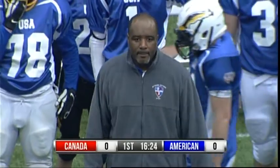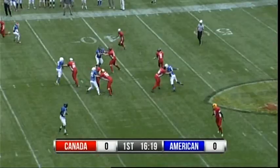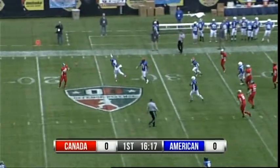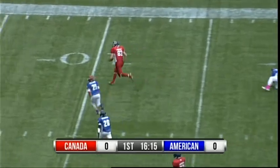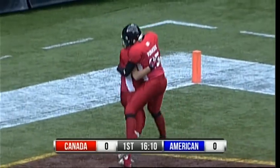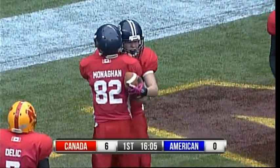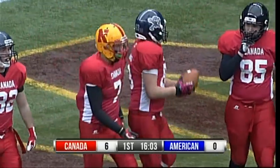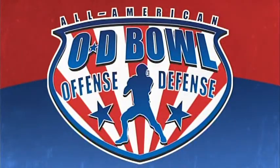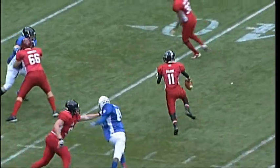Giving instruction over there on Team USA side. There's the shotgun. Snap, looking to throw it, has a man. There it is, caught at the 20, the 10, 5, touchdown Team Canada. Wait, we do have a flag though. We're gonna have a penalty against the U.S. Or they signaled that it was against the U.S., but they're bringing it back.